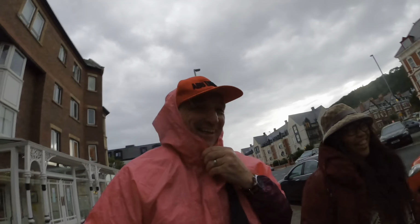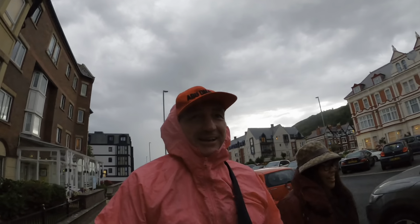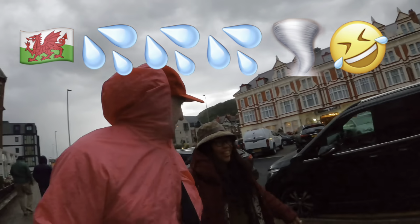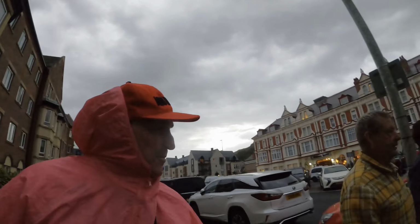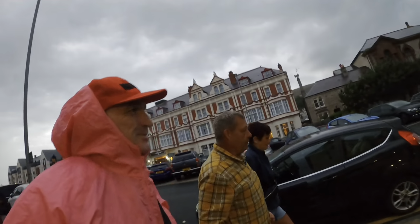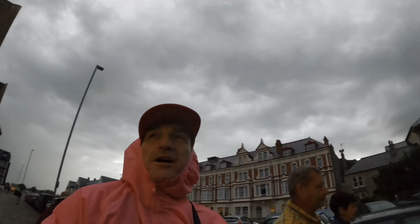What is it? The weather here in North Wales. It never lets you down for the rain. It always rains in Wales. But they've had good weather. They've had good weather, but you know, it just thought it better remind us that we are in Wales. That's why it's so green and beautiful here.